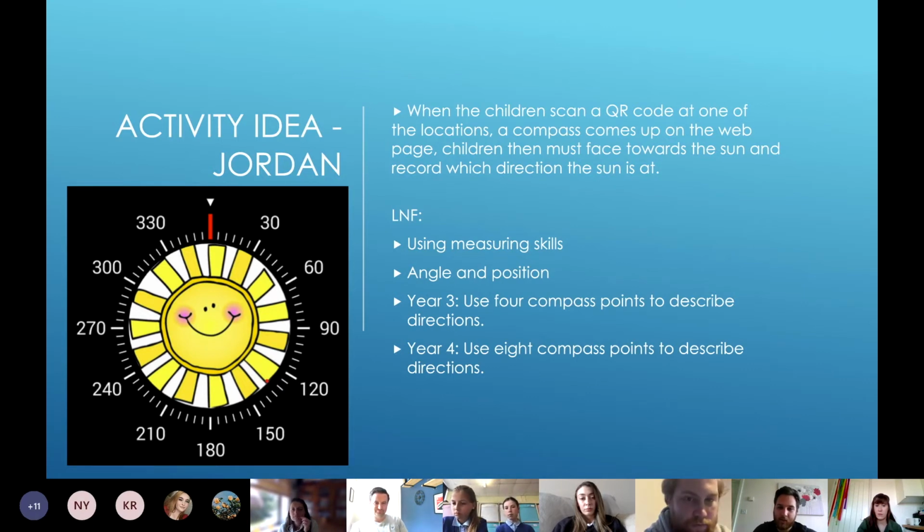So the link to the framework is using measuring skills, angle and position. In year 3, they use 4 compass points to describe directions, and then in year 4, they use 8 compass points to describe directions. So depending on their age is how accurate they can get to it.